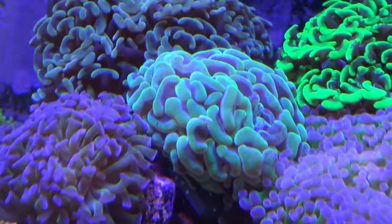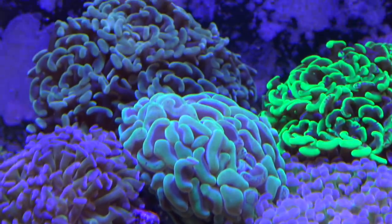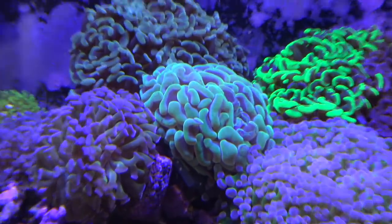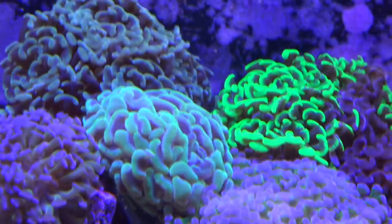Here's a new one right here. It's a Seafoam green hammer. One coral I've always wanted, never had the chance to have, but it's pretty cool. Just another color in the mix of hammer corals and frog spawns. Aim to have a million different colors.